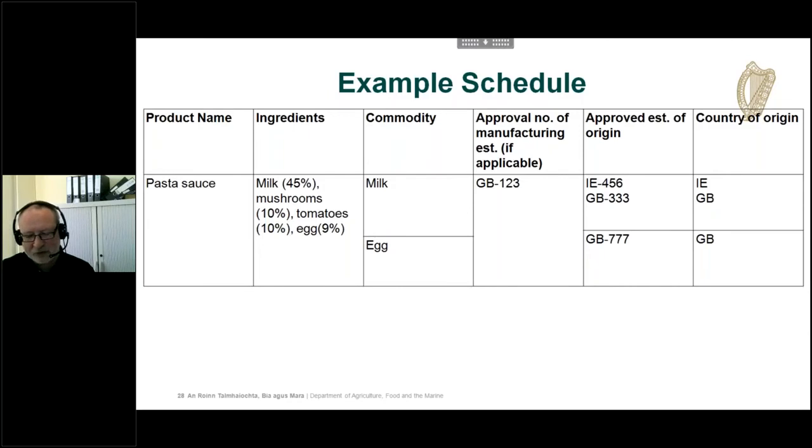Okay. Does the actual personal attestation have to accompany a load, or can the importer hold those records? As in, can the importer have them digitally? I think.